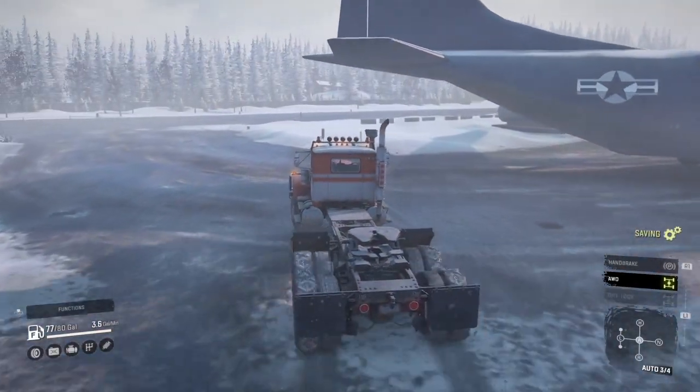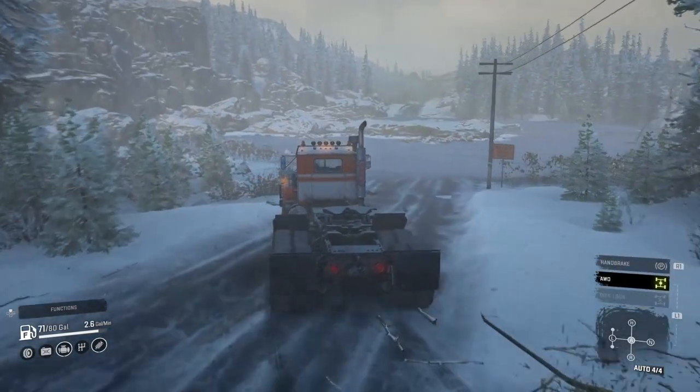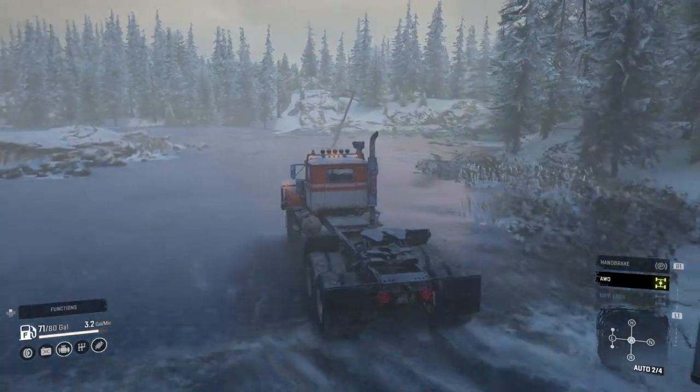It does have a weaker power to weight ratio, but where it loses in power, it makes up for it in sheer reliability. And with this truck, reliability is the name of the game.